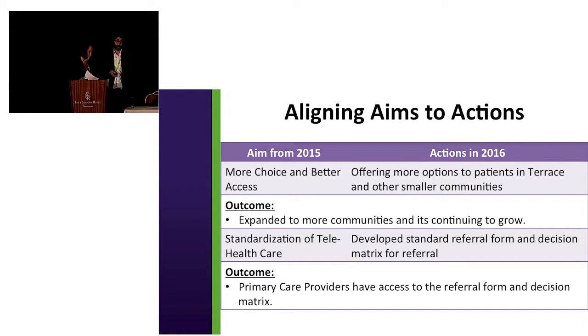So we were offering more options in the Northwest, as Sheri said, but from now onwards, we're going to roll it out to every other small community, as you saw on that map, going into the second year.